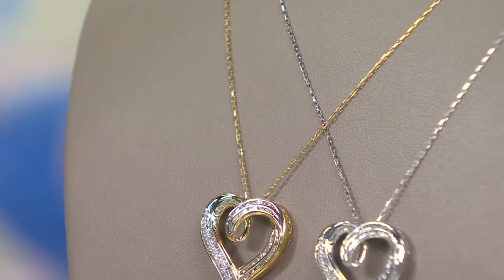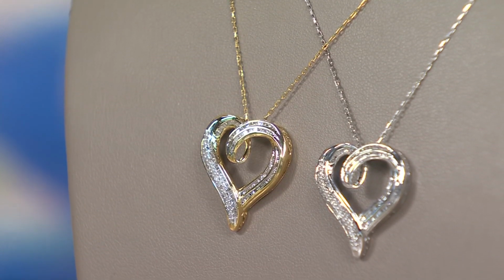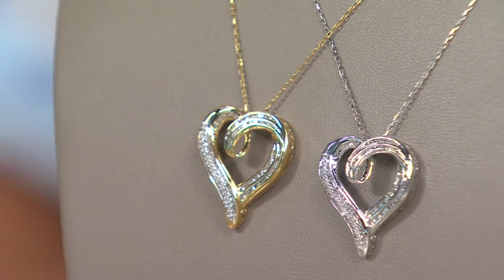J426672 is your item number. Oh, I love that chain too. I love this. Really so sparkles. Sweet.